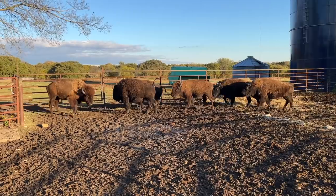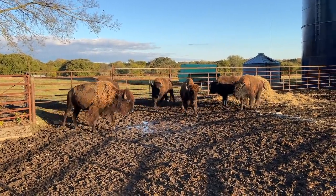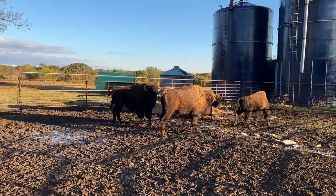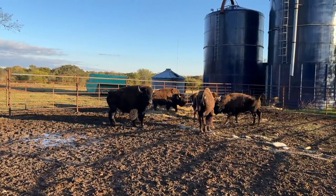Those two bulls are going to go on feed. We just put those two bulls with the rest of our bulls. Those are our feeder bulls. And then so those bulls will actually be with Lumpy. So they'll be hanging out with Lumpy for a while and whatnot.